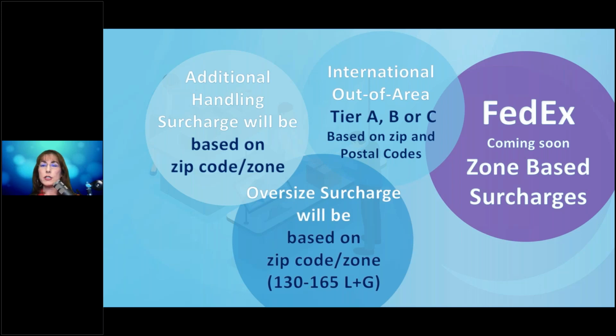Zone-based surcharges. These are actually coming in the next couple of weeks. What's the date today? The first one is coming in 5 days, and we'll talk about these in detail. All of these surcharges, they've had for a long, long time. I'm just going to pick on additional handling, in the upper left circle. They've had additional handling for ages.